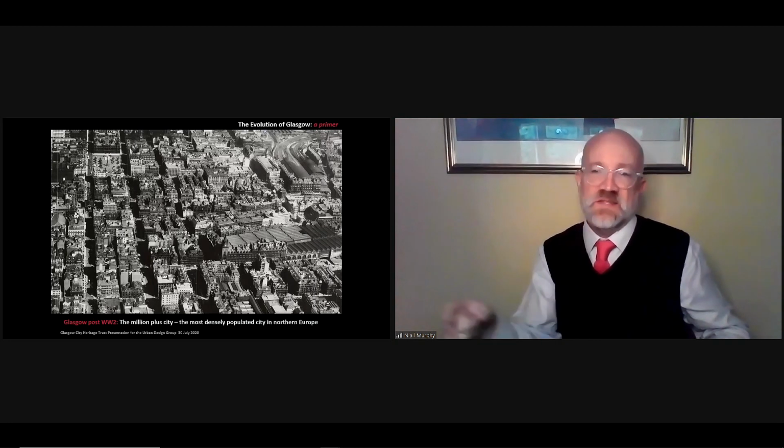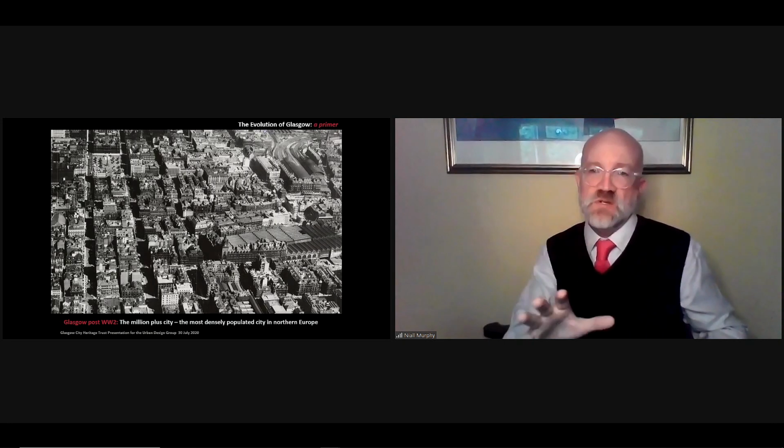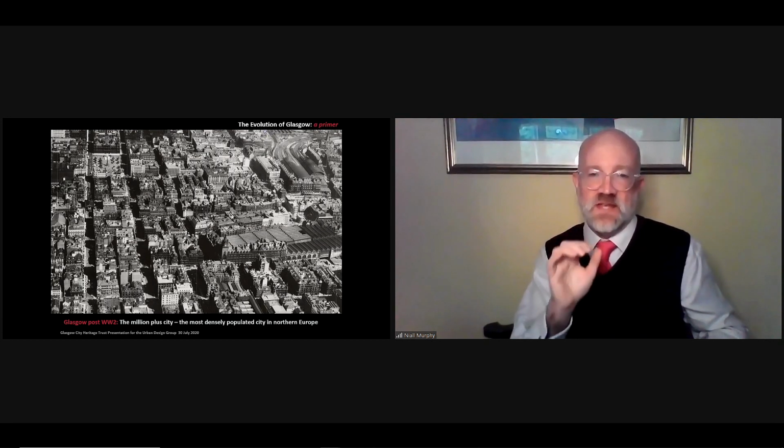So by 1925, its population had peaked at about 1.1 million. Obviously, there's not a census in the Second World War, but it probably got slightly larger than that. But it was a hugely dense city, the most densely populated city in the north of Europe, operating at twice the density of London. Now that was considered a major deal.